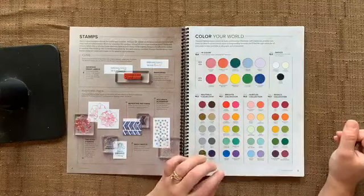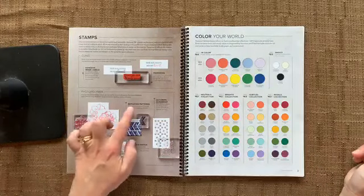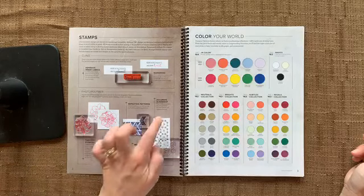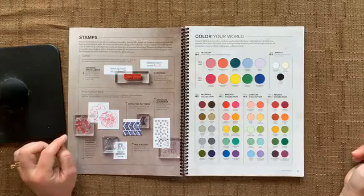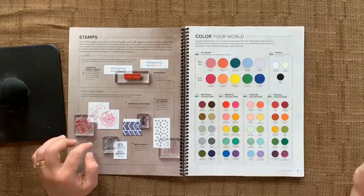And the photopolymer is nice when you're trying, well, it says it here, when you're trying to do 2-step stamping, if you need to repeat patterns, to mix and match, as well as accurate alignment. So when you just need to be a little bit more precise, the photopolymer is really, really helpful.